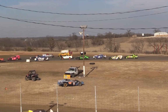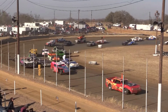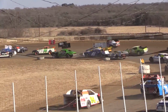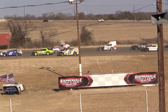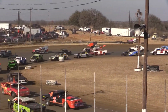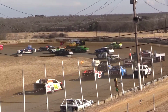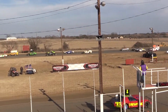The 996 and Jamie Songer getting back on the track. Three, 4 wide off 4 down the front stretch with the Saab in the middle of it. That's my favorite car out here, I tell you. Looks like the 02 is pulling off. Oh, 62? I think that was Andy Beckman, that's who it was. Oh, okay. That makes sense.